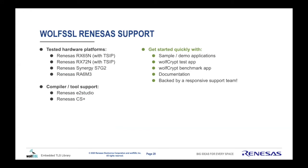So let's look at what wolfSSL has for Renesas support. We've tested wolfSSL on the Renesas platforms listed here. That includes the RX65N and RX72N with the TSIP driver library. We've tested on the Renesas Synergy S7G2 and the Renesas RA6M3. For compiler and IDE support, we've tested with both Renesas e2 studio and CS+.